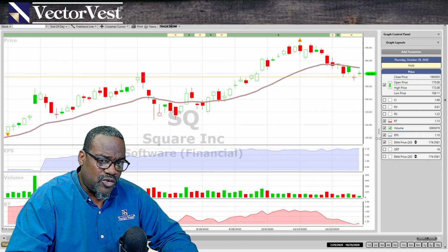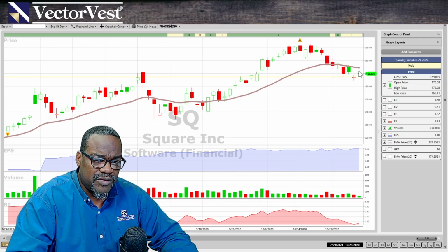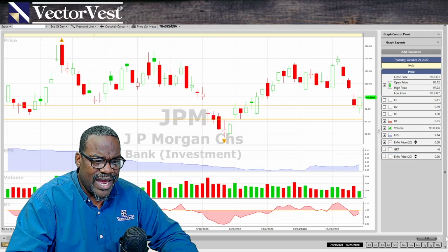Square, utilizing more crypto as well, starting to bounce up off of its level of support. RT is currently above 1. The RV on Square, though, is not as good as it is on PayPal, so the upside potential is not there. Positive earnings per share, and Square is growing their earnings at a clip of 16% a year. I'd like to see Square get above that 20-day exponential moving average.